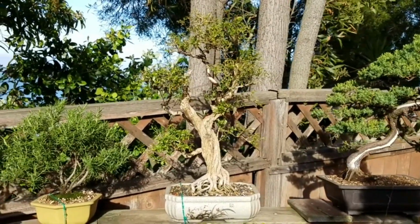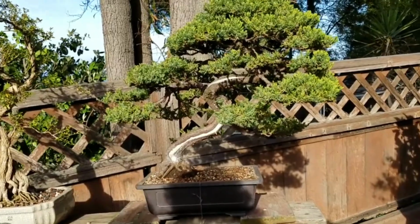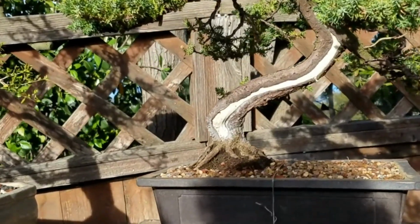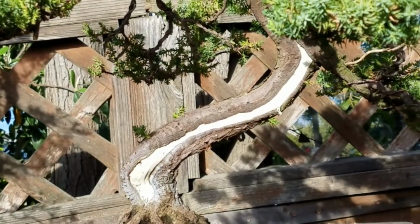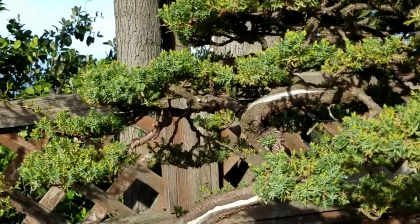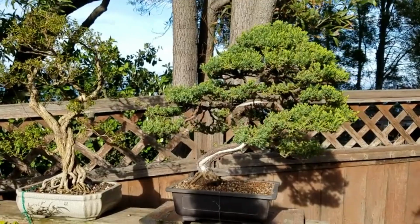And this is one of my favorites. It's the second tree in our collection. It's a Juniper Procumbens, and I have the Shari going all the way from the bottom all the way to the top. I like it.